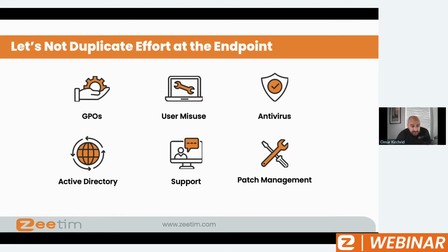The endpoint. From what we see, many companies, even after they go to VDI or DaaS, continue to use heavy operating systems that require management, that require patching, that require antivirus. They're not the most secure. So there is a better way. What we propose as ZeeTim, and we'll dive into it in more detail, is a secure Linux-based operating system that requires very little maintenance.